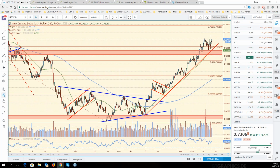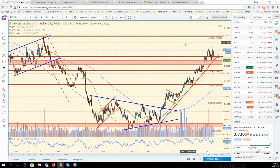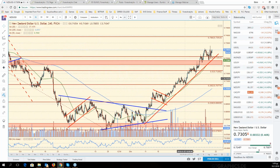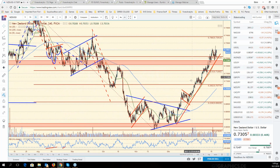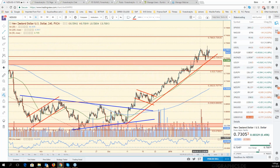And the next area of resistance, obviously, if we break above these highs, is the 78.6. It's also the closing high that we had over here and some lows that we found over there. So the next resistance is almost 100 pips higher. And so far, the uptrend in the Kiwi hasn't broken. You can see this trend line. We have been respecting it very well. But here as well, you need to notice that we do have some clear RSI divergence.